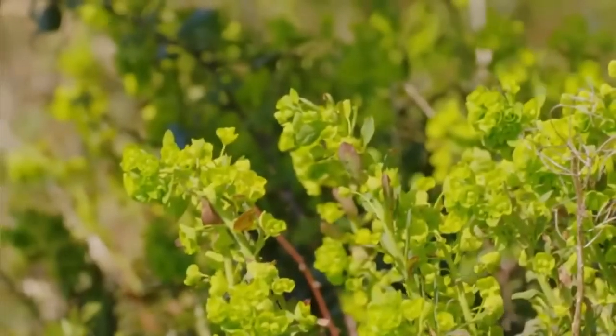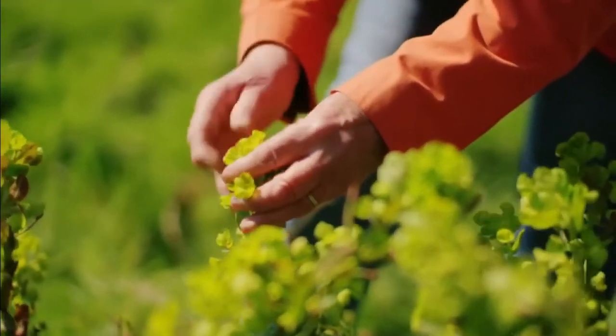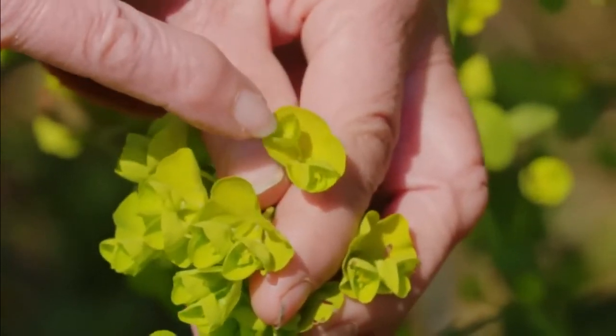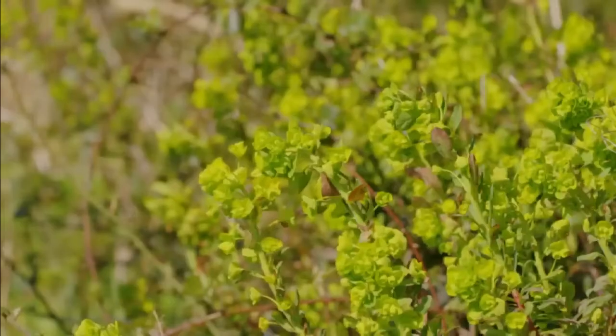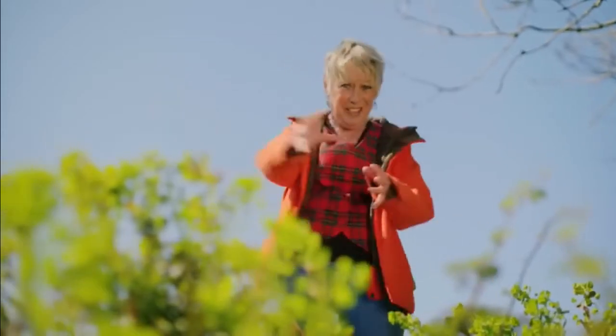Initially they look like bright green flowers. It's only when you look closely into these bracts and open them up that you can see these tiny little flowers just hidden inside. It's those bracts which announce its presence to insects. You must be able to see this from miles away.